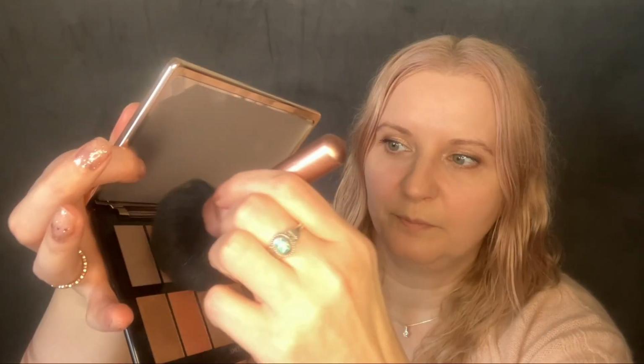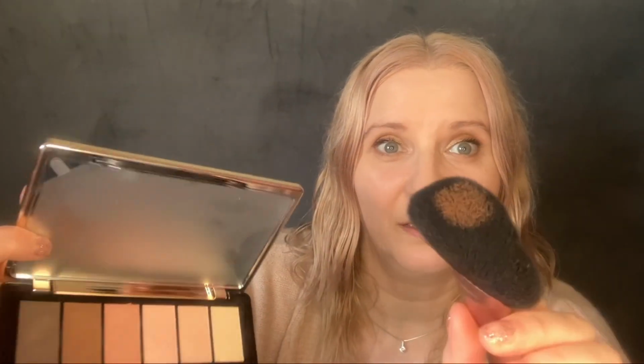Let's see what happens. What brush shall I use? I'm going to use this one. What I always use. I'm going in it. Wish me luck, guys. It doesn't look as dark when you get it on there, does it? Just tap it off. I'm just going to do it lightly. That is quite dark, isn't it? Oh, what have I done? I'm going to blend it all in. I think it's okay, guys. It's okay.